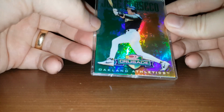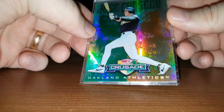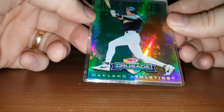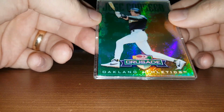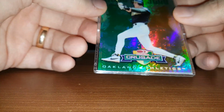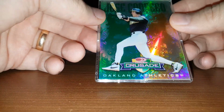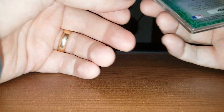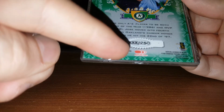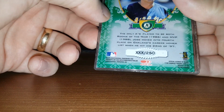Now, the last one I want to show you is this 1998 Crusade Green. Now, the regular card of this is numbered out of 250. This is actually an executive prototype. So it's rumored that this is the only one that's made, or there's one other out there possibly. You could tell, and this is documented, it has the XXX at 250. There are some of these out there from other people that don't have any serial number at all. There's not really a whole lot of documentation.